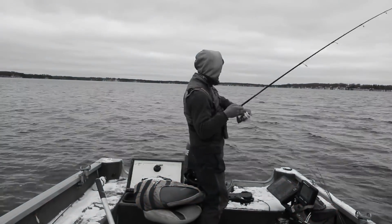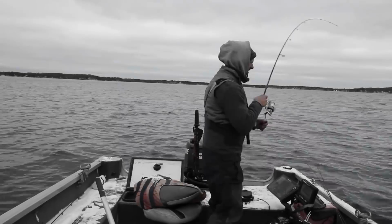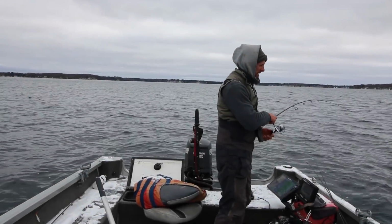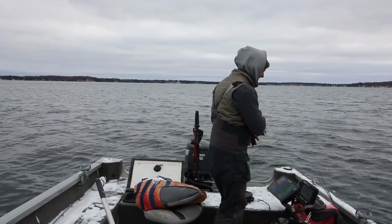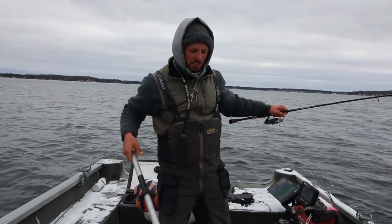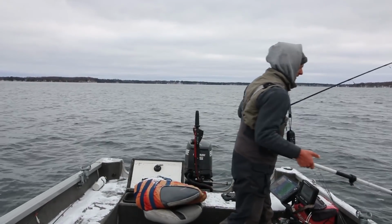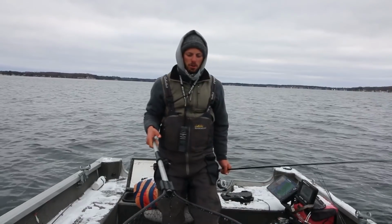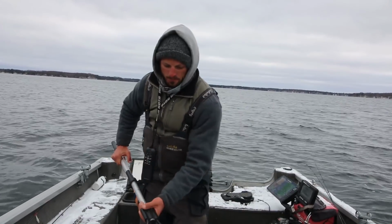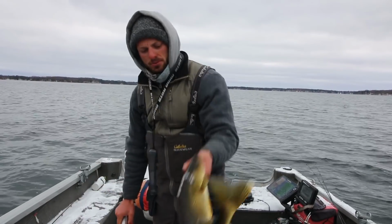Hooked up. It's actually doing a little bit more drifting on that pass. Oh, he is the other kind of fish we're targeting. These guys are hanging around the cribs this time of year too. Flip him in. He's the bonus. What is he? Nice walleye there.